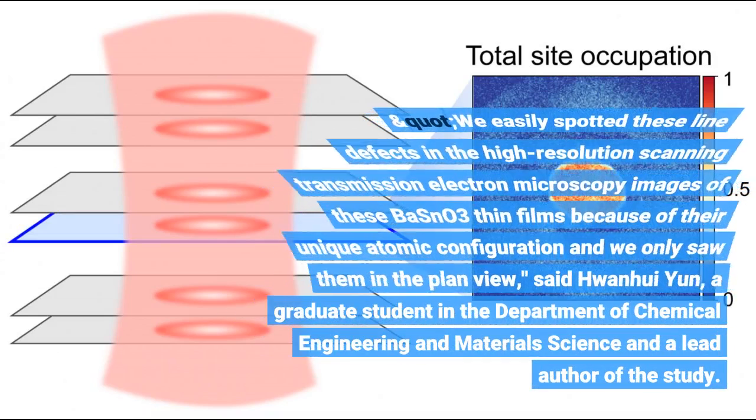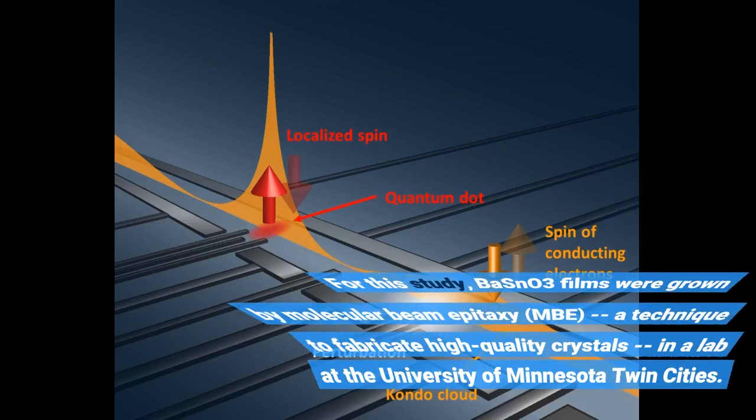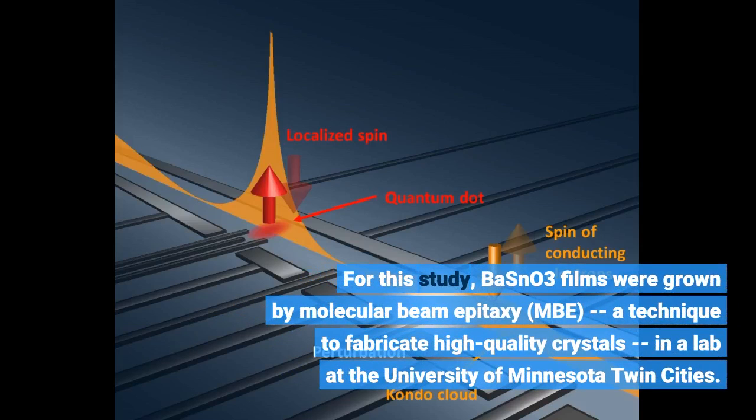"We easily spotted these line defects in the high-resolution scanning transmission electron microscopy images of these BaSnO3 thin films because of their unique atomic configuration, and we only saw them in the plan view," said Wonwee Yun, a graduate student in the Department of Chemical Engineering. For this study, BaSnO3 films were grown by molecular beam epitaxy (MBE), a technique to fabricate high-quality crystals, in a lab at the University of Minnesota Twin Cities.